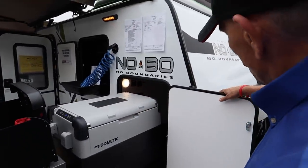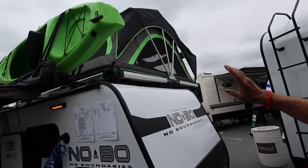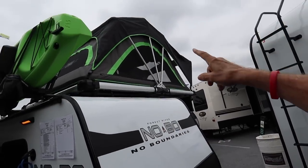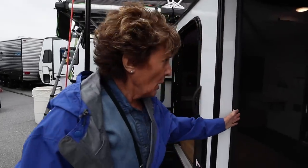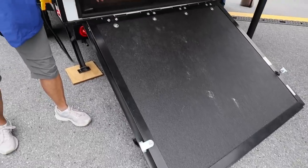And then I want you to notice a couple of things on this thing. Up above is a tent rack. You can put that on a rack up on top. So you sleep inside if you want, and also up above. So if you're sleeping up above, you might not want to sleep down below because you can use it as a toy hauler.